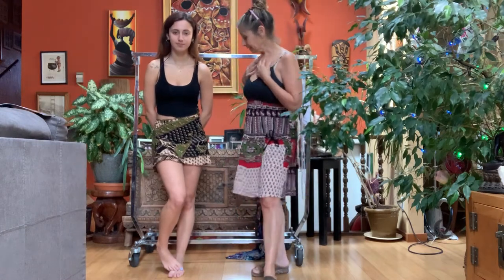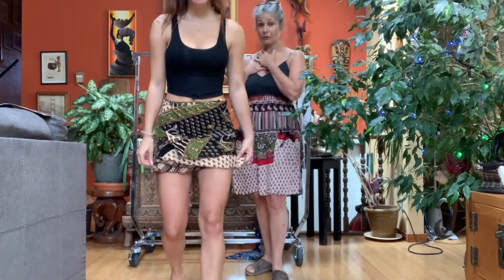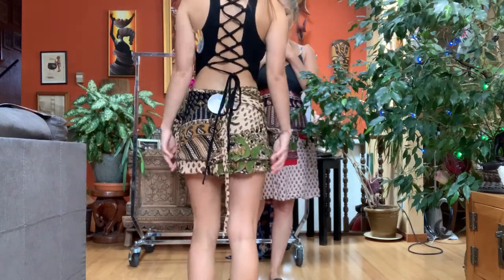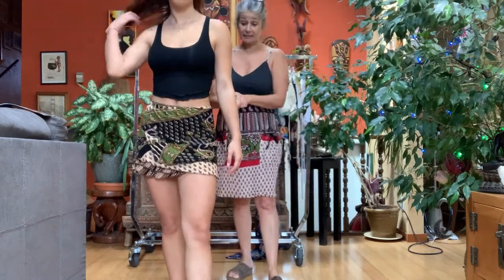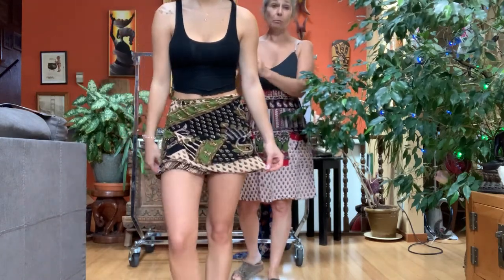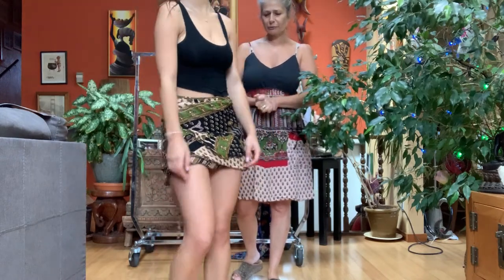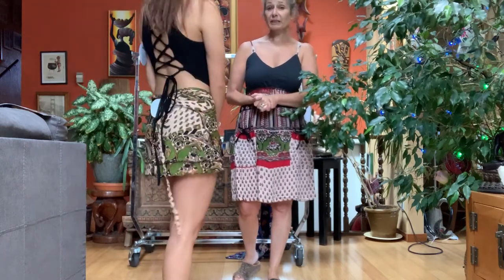So Molly's adorable outfit is she's wearing the IONA skirt, which is a mini wrap skirt. It's a one size, but can fit up to a wide range of sizes. Obviously it is very mini, which Molly loves, but it's a super cute skirt for festivals. If it's really too short for you, you can wear booty shorts under it.